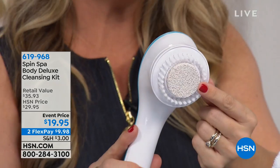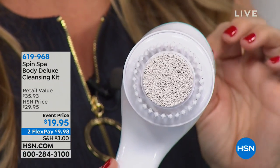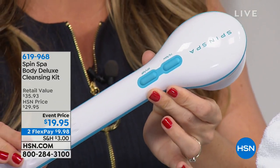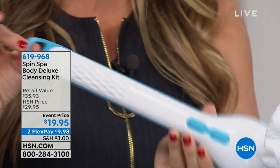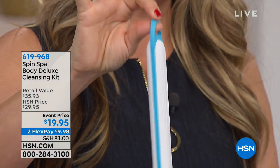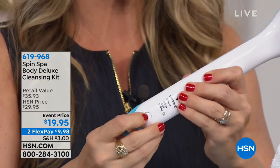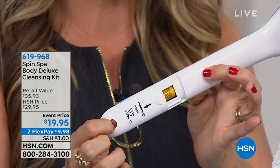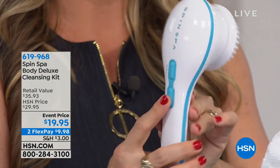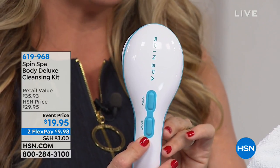You just saw me using that pumice stone. So when we talk about our spin spa, we truly are talking about transforming your shower into a spa-like experience. And of course, it comes with the shower hook, and it's just gonna hang out in your shower and wait for you each and every day when you step in. A couple of AA batteries is all you need to get you rocking and rolling. They just slide in right there in the bottom. They're so easy to interchange. You have an on and off button, and you have a high and low. It doesn't get any more straightforward than this.